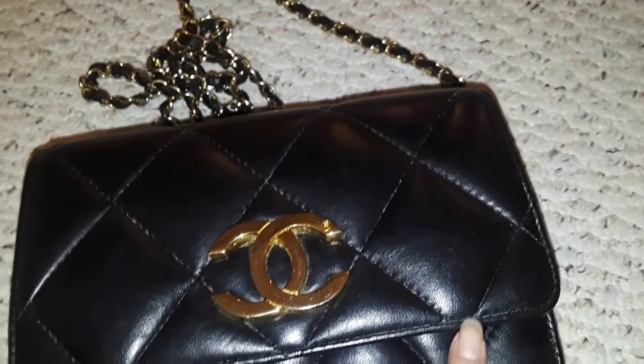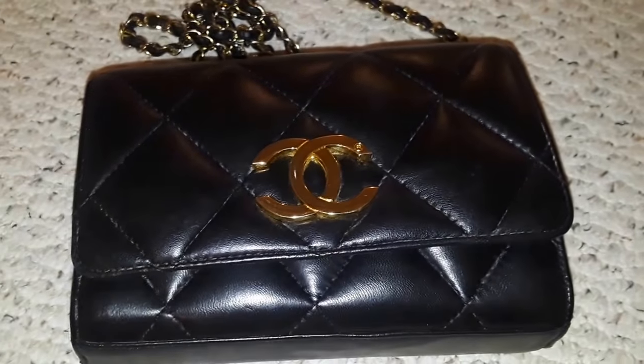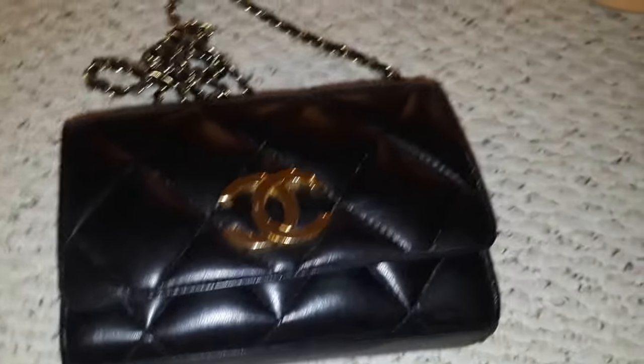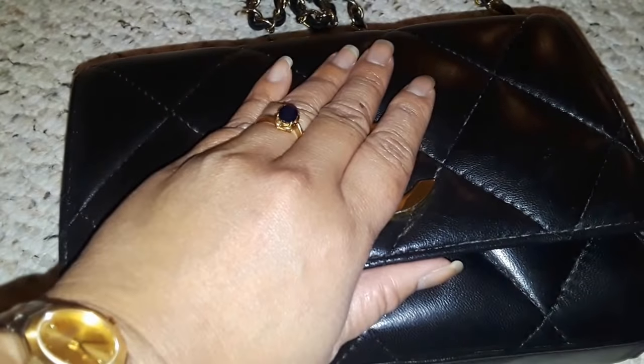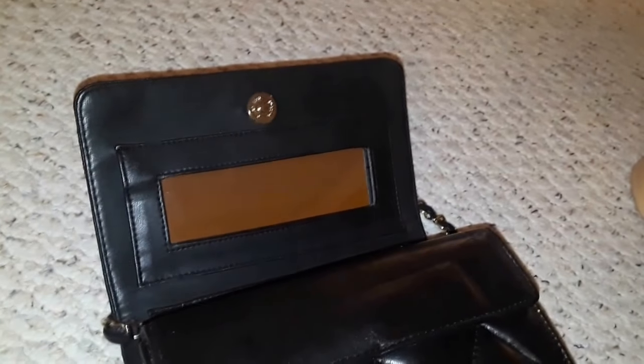So it's like it ends there. So I have to bring this, or at least get professional help. But anyway, I'm gonna use this anyway. So this is the part that is questionable, because I've never seen a Chanel bag with a mirror over there. But all the stitches are straight.